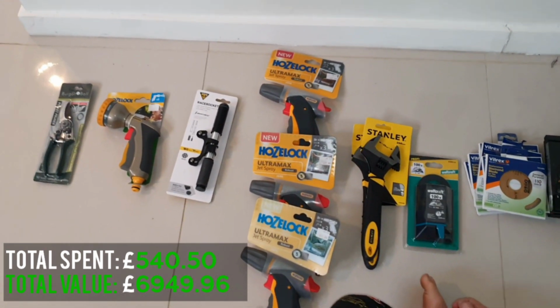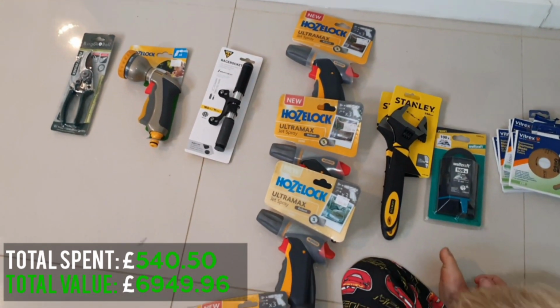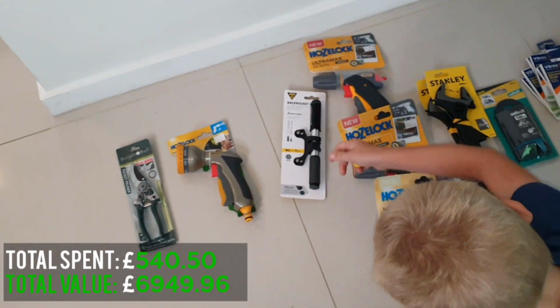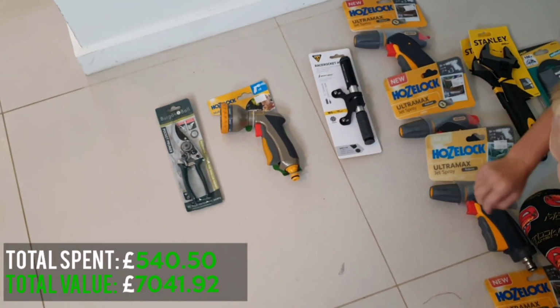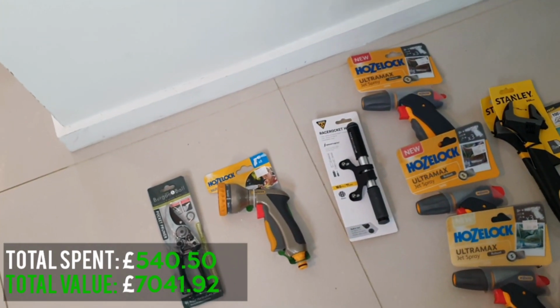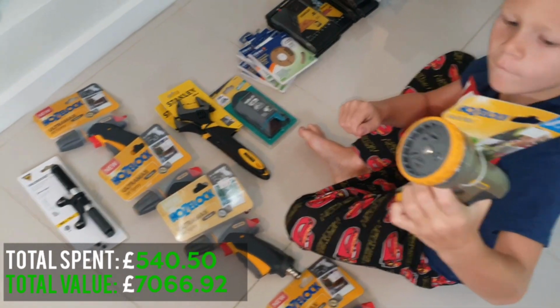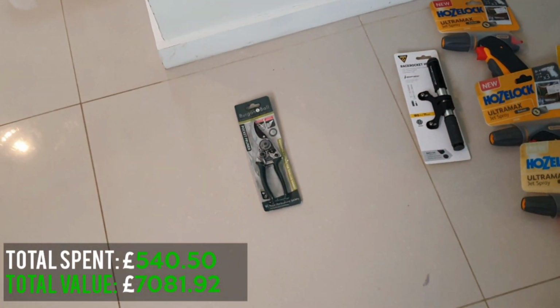These Hozelock Ultra Maxes, they were part of this lot as well. How many of those, Jack? 4, and they sell for £22.99 each. This Race Rocket professional bike pump sells for £25. This one here sells for £15, and the Bergen and Ball shears sell for £19.